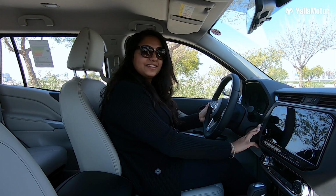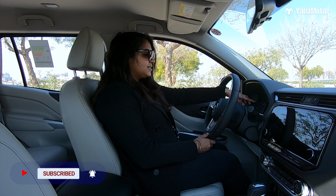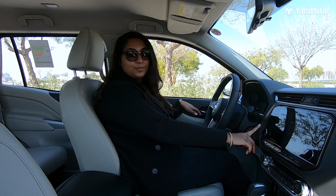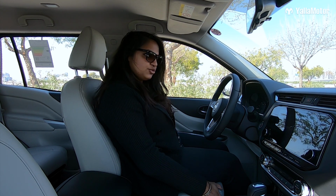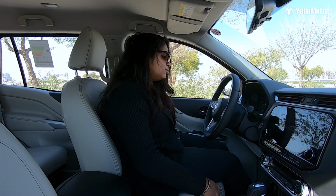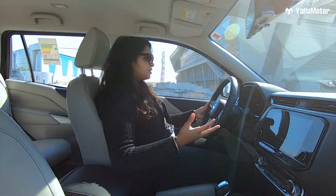Alright, so let's take the new X-TERRA for a ride. As soon as you turn on the car, it does have a welcoming graphic. It is push to start and the seats are electronically adjustable. So just fix my seat a wee bit. Alrighty, let's go. Coming to the drive, it is super smooth.